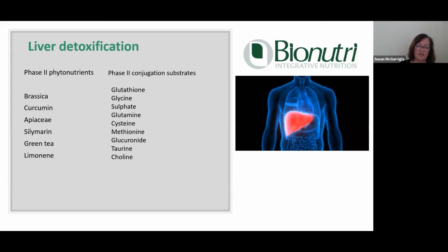And here's phase 2 phytonutrients. Brassica, so cruciferous vegetables, curcumin from turmeric, the Apiaceae or the carrot family, so you're looking at celeries, parsleys, phenols, anise, that sort of thing. Silymarin, which you find in milk thistle, and I'll be talking about that in a bit. Green tea and limonene. We have green tea running through a few of our products, and we've also just produced a new tea of green tea and gotu kola and turmeric, which I will also talk to you about shortly. But anything within those will help phase 2 on the phytonutrition.